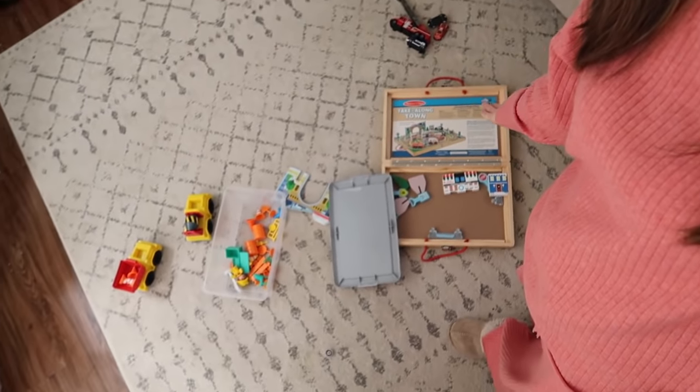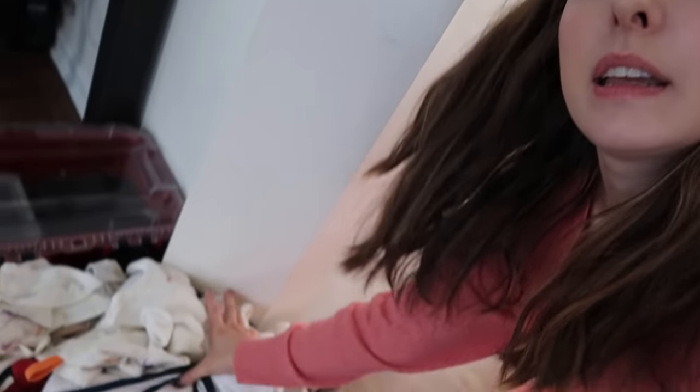Okay, so precisely 7 seconds later, there's already toys on the floor, even toys that I just cleaned up. So that's enough of that. I'm going to go down to the laundry because I've got some clothes to put in. So let's take this down there, get it in the wash.